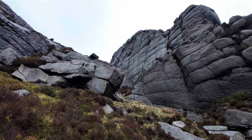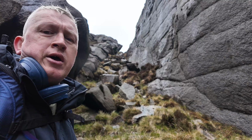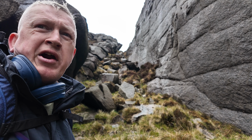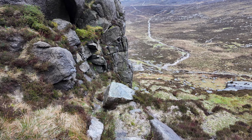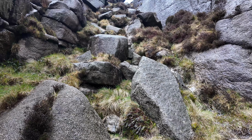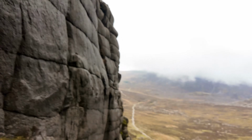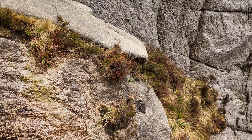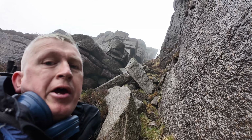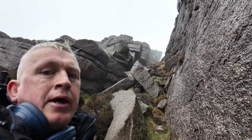My word, look where I have to go. It's tough, you need to watch for your hands and your feet going at all times. That last wee bit, I'll spin you around, I was on my hands and knees. It's getting really steep now. It's so hard, it's so tricky. It's dodgy, especially today, it's wet.